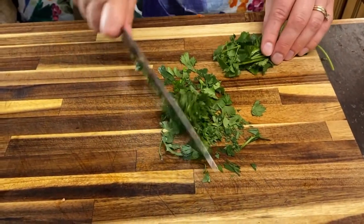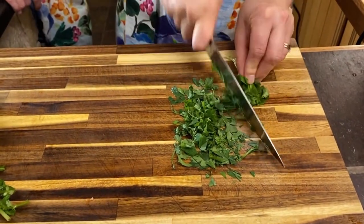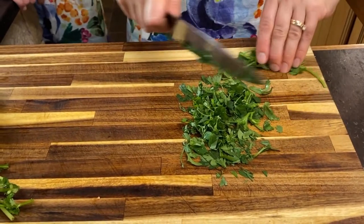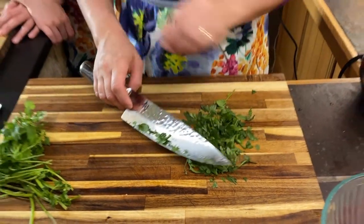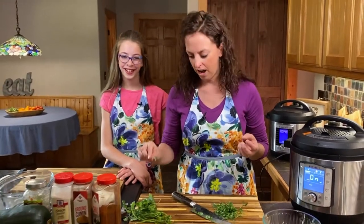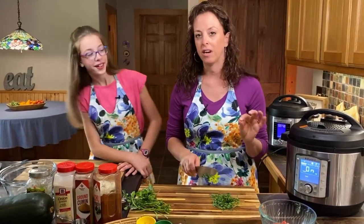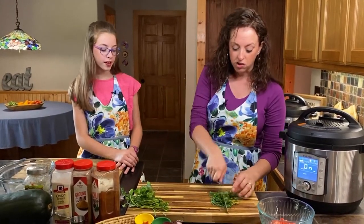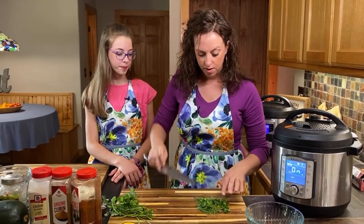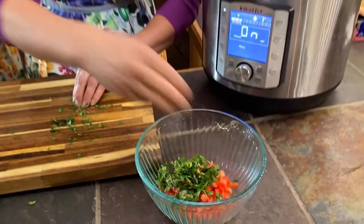Also, this is a little trick from our favorite camp. If you have just plain old jarred salsa and you get a little cilantro and chop it up and put it in your jarred salsa, it just brings it to life. It almost tastes fresh, and it's a fabulous little trick to brighten up your jarred salsa that you buy at Walmart or wherever. Okay, so the cilantro goes right in. This is about 2 tablespoons of cilantro.